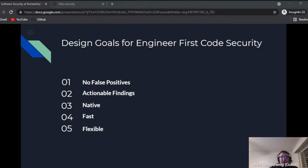The final thing that we need is flexibility. However we design the program and the tools, we need to be able to adapt it to the needs of our engineers. So if a new framework or language becomes available, we need tooling and architecture that can support that so that we can scale, we can add more tools, we can add more features.